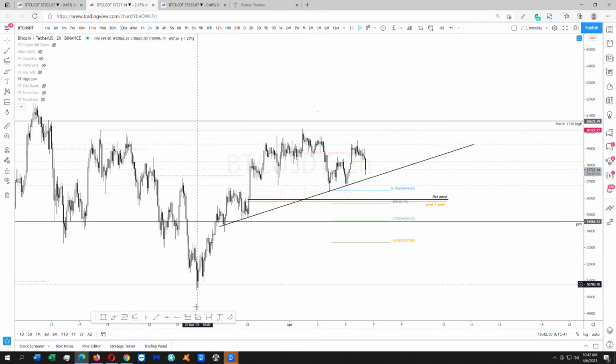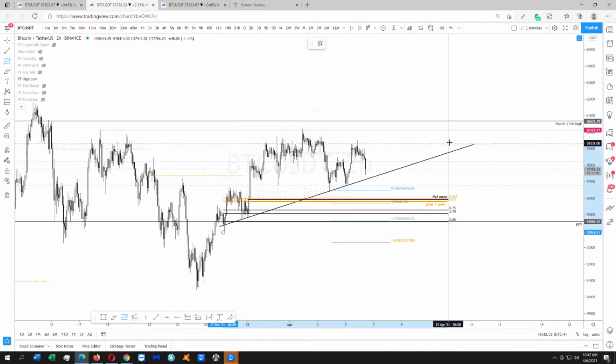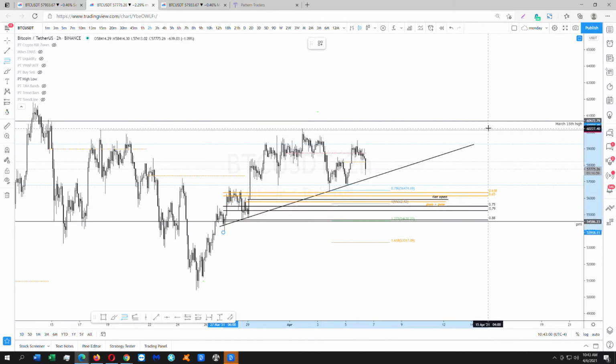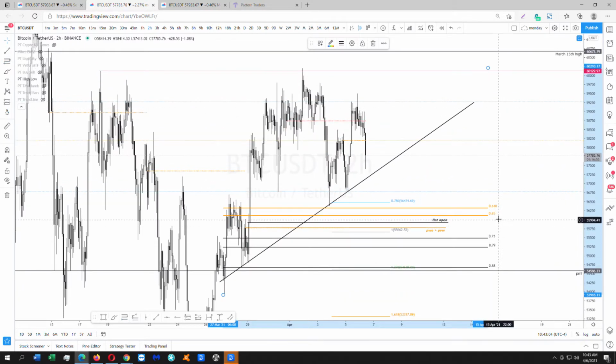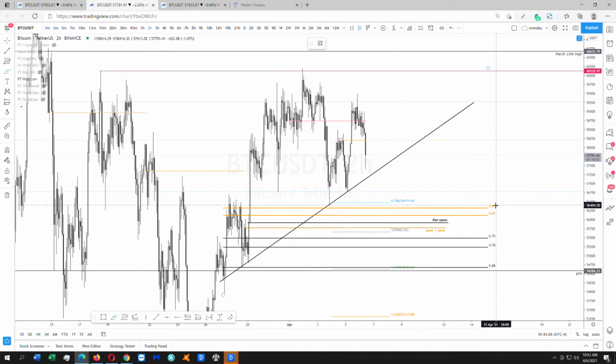Now, you could also take it one step further. Put on your fibs. You want to grab the higher low. So we made a bottom, went up, rejected, came back, made a higher low, and then put your fib level over here. Even more confluence, right? So you have your golden zone, which is going to be between 56.3 and 56.1. And then you have your OTE. I have to open up the OTE though, because I don't have the OTE.